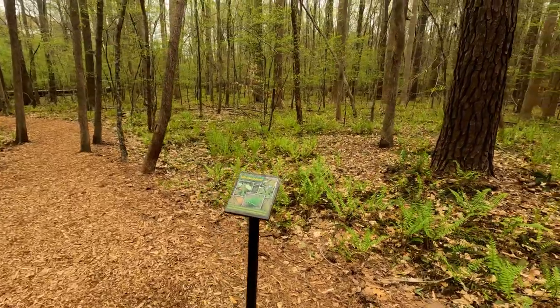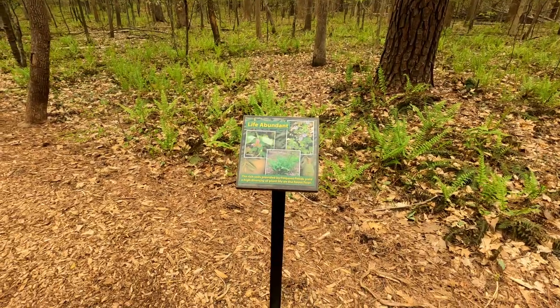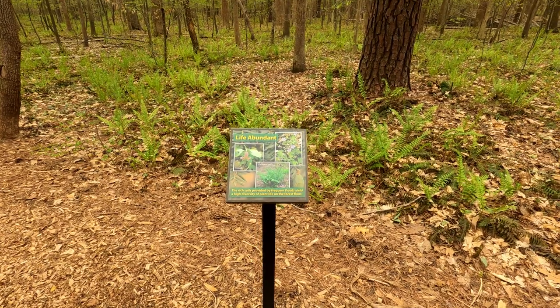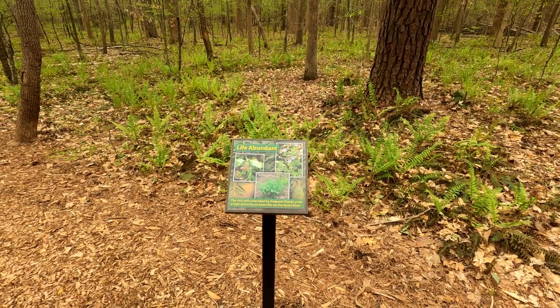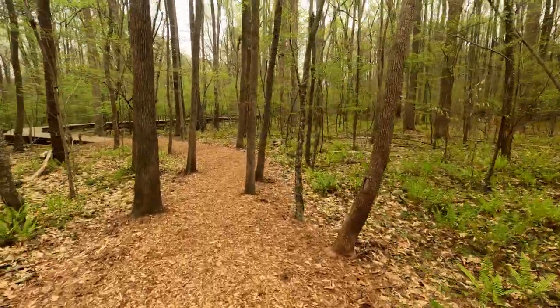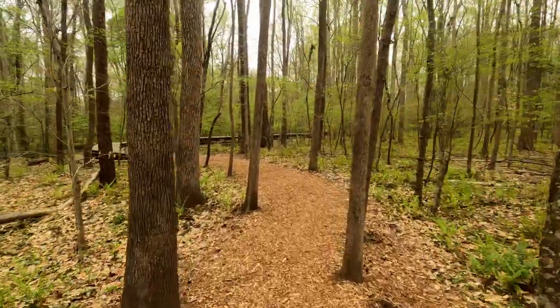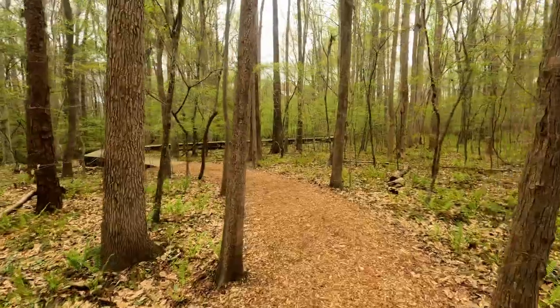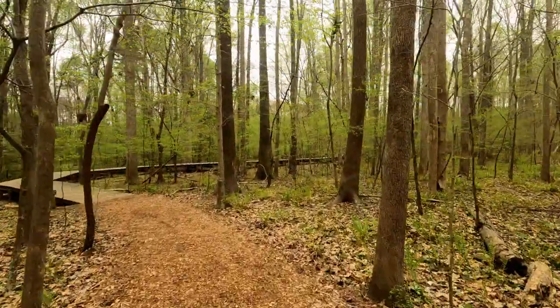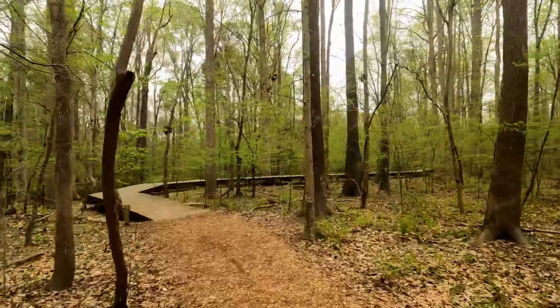Life abundant. The rich soil provided by frequent floods yields a high diversity of plant life on the forest floor. Christmas fern, wild geranium, and trillium. I think that's how you pronounce that. So here I'm just going to walk this clip up to the little wooden bridge here. Isn't this nice? Look at that. All right, so here we go.